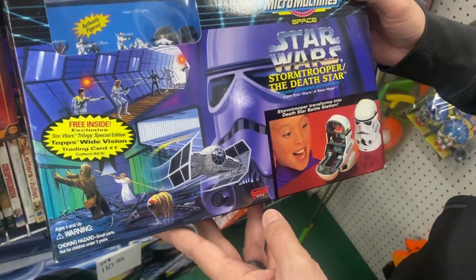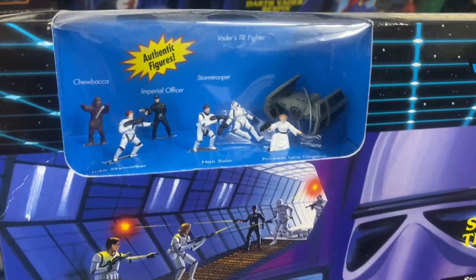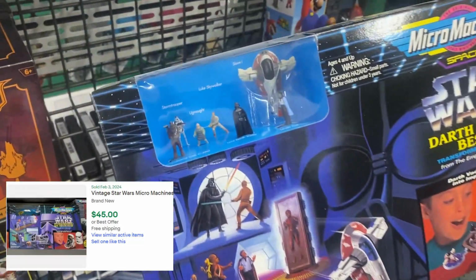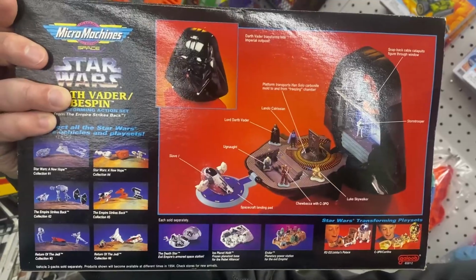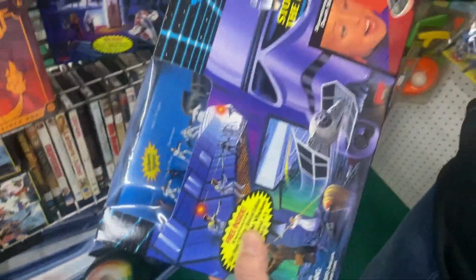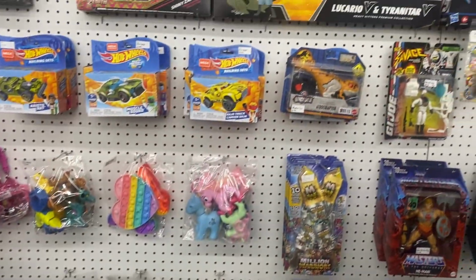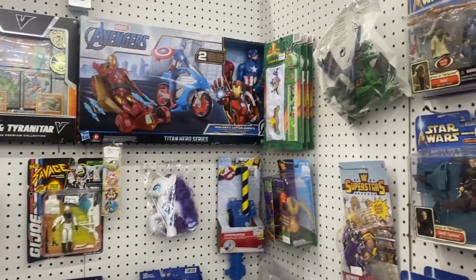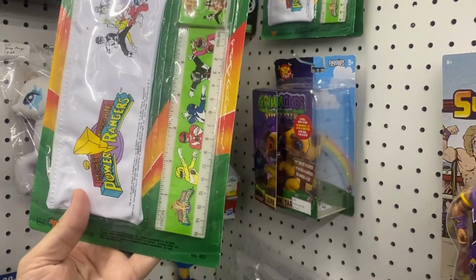And then found more Micro Machines mini play sets. We do not have that one, so I think I might pick that one up. We do have the Darth Vader one. It's cool to see them sealed in box. And we got some more figures down there. And this was pretty cool. Power Rangers study kit. It's from 1993.